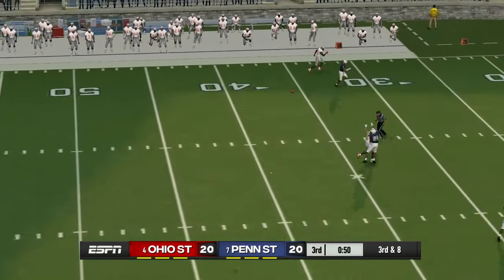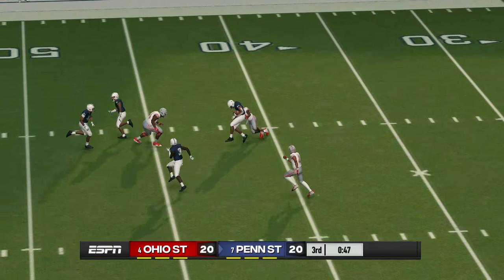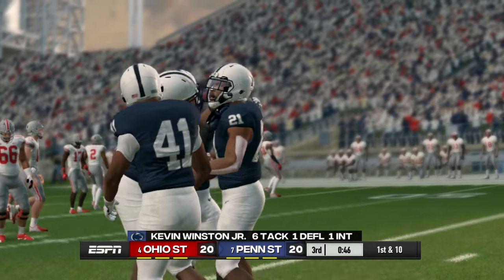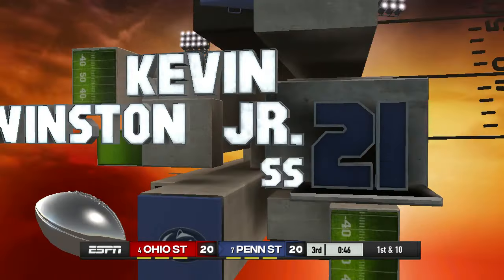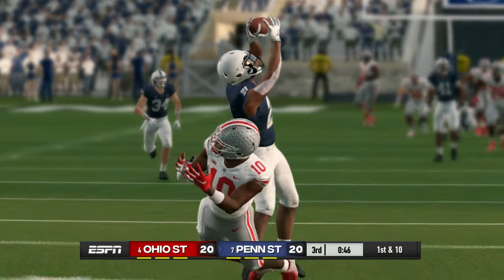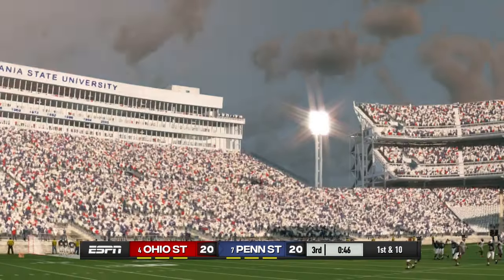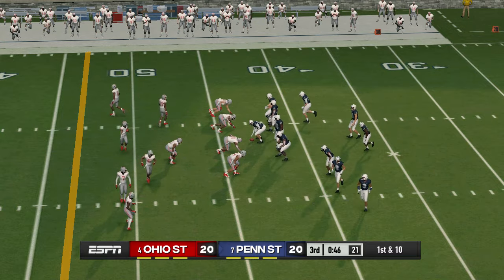He wants it all. Picked off. Brought down at about the 43-yard line. This safety always seems to be in the right place at the right time. It's no surprise that he comes up with the interception here. We've got a first and 10. Ball on the 43.